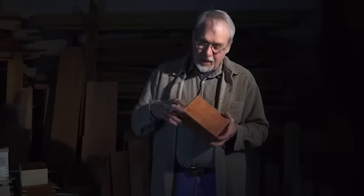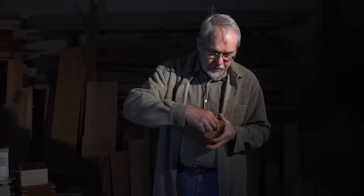This is another example of the same thing. I cut the top panel of this one too small, and so I added a little thin border of contrasting wood, and you can see how much more beautiful that made it.